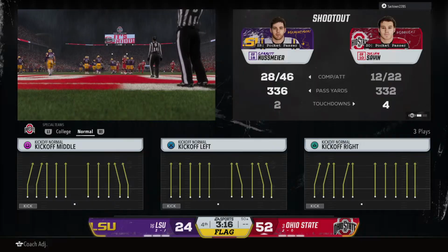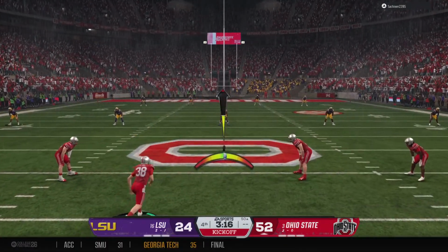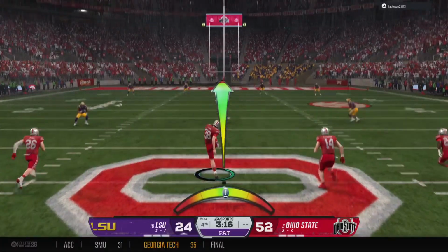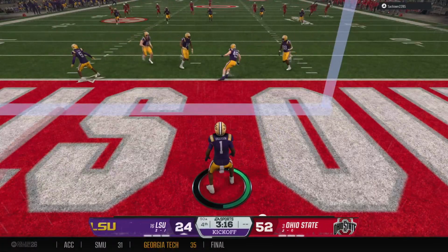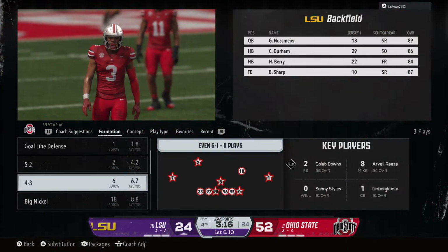Pretty easy call for the head coach. He will accept that penalty, of course. So after putting up the touchdown, the kickoff team is out there to boot it away. And the deep kick will sail out the back of the end zone for a touchback.